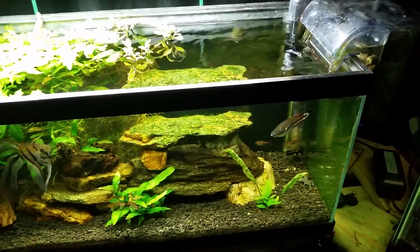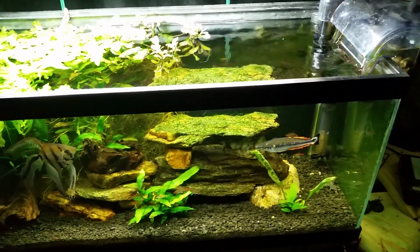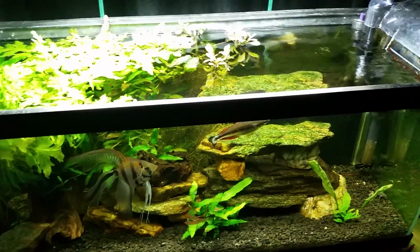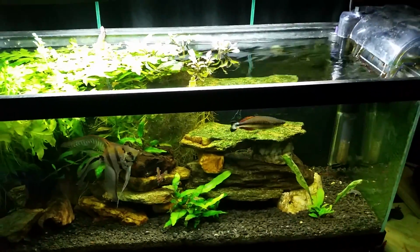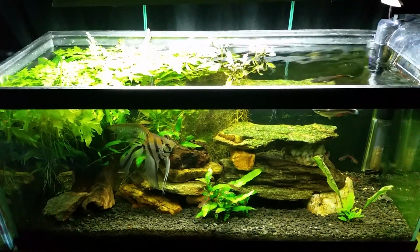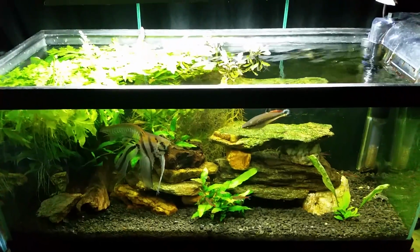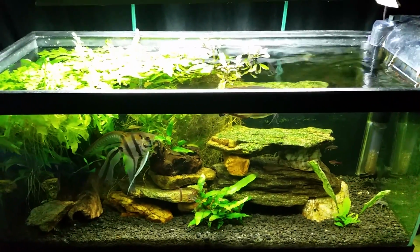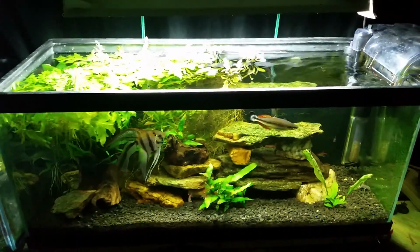I've had this fish in an open top tank for well over a year now, probably closer to 2 years. And that's probably pretty remarkable for a rainbow fish to stay in an open top tank that long. But other than that, nothing's really going on in here. I'm still just kind of enjoying this tank. I really do like it now that I've gotten a lot of the algae under control in here. It really was overgrown for a while. But otherwise, nothing going on.